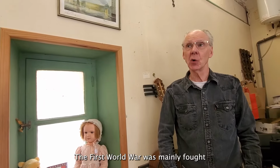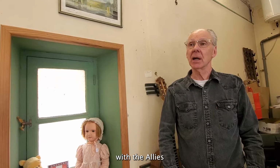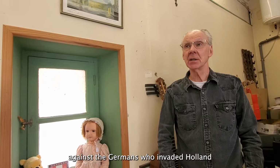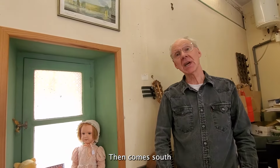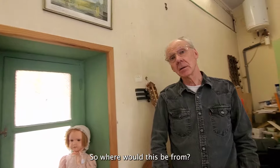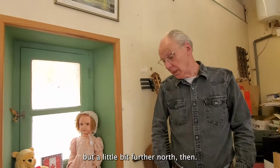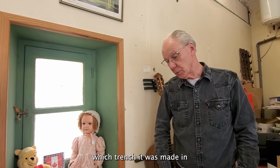The First World War was mainly fought with the Allies against the Germans who'd invaded Holland and Belgium and then come south, and they just got onto the edges of Northern France. Okay. So where would this be from? Not exactly here, but a little bit further north then? Well, we don't know exactly which trench it was made in.